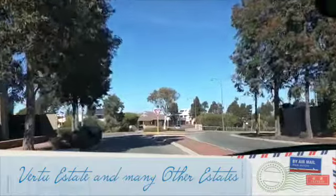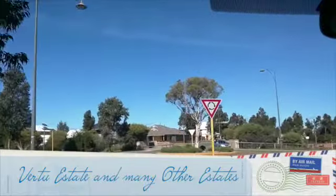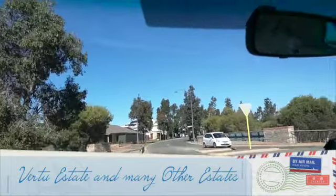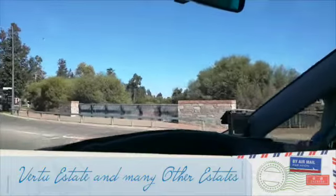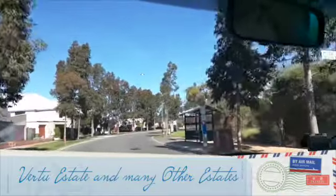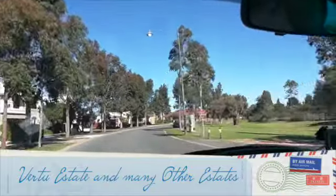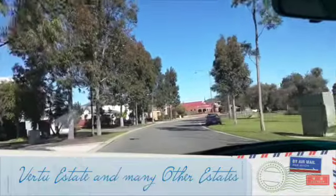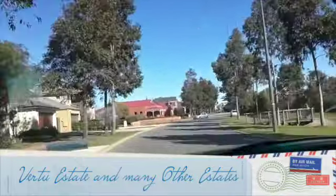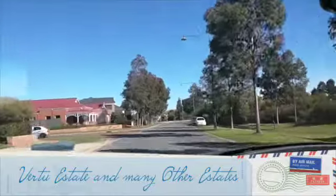So this area is Virtue Estate, right? And this place, how old is this? It's 3 or 4 years old. What place is this called? Virtue. It's close to the Piarawaters.